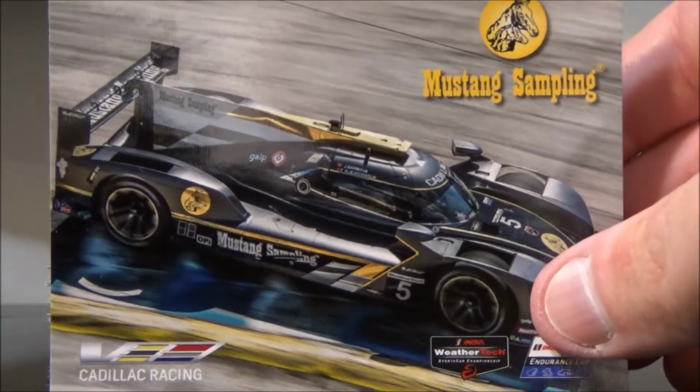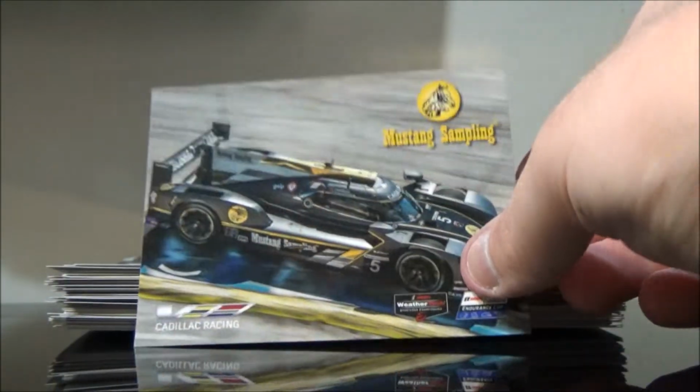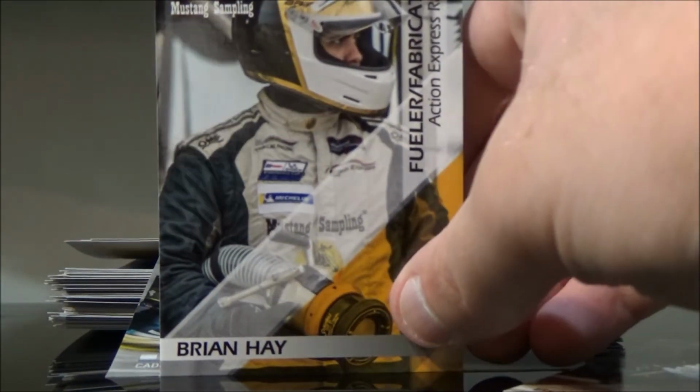Alright. Let's see. What do they got here today? Oh, open it up. Alright, I assume that this is the sticker. That is beautiful. What a beautiful sticker. That's a beautiful photo, by the way, too. Whoever took that photo did a fantastic job. Oh, so they got all the mechanics here. It's one of the mechanics here. Fabricator. Shout out to all those people who work on the team.